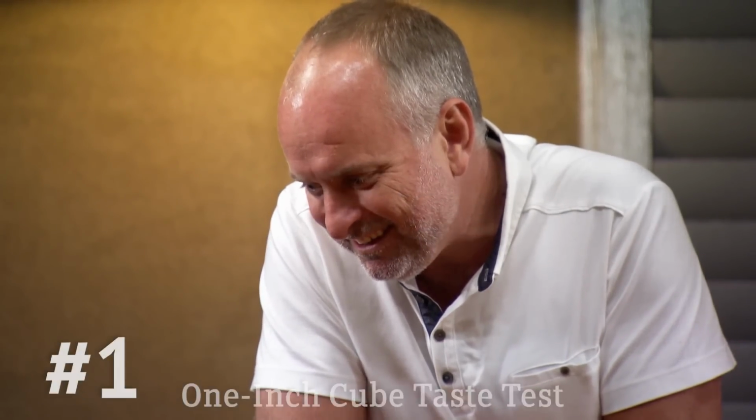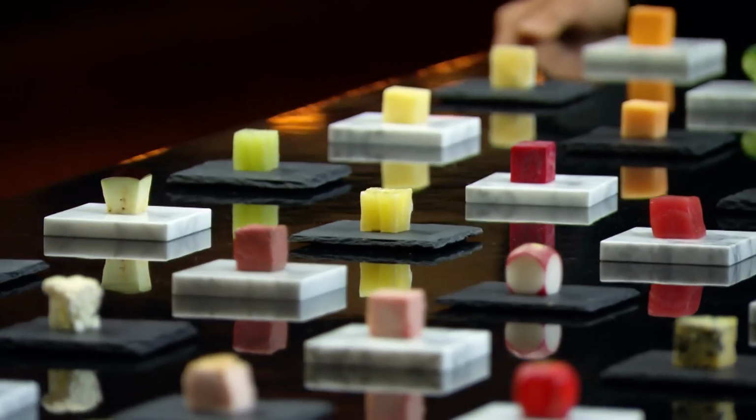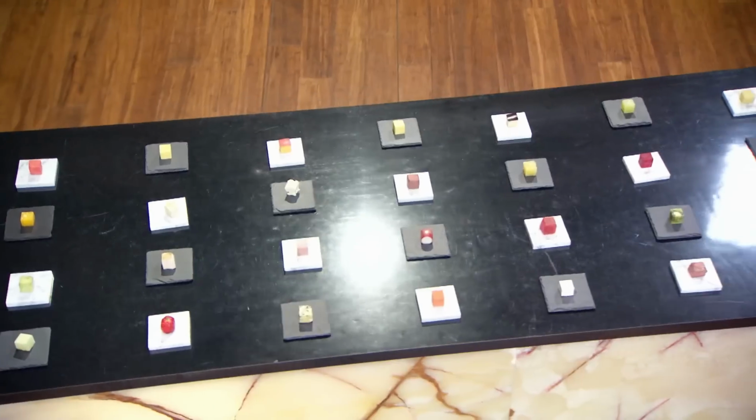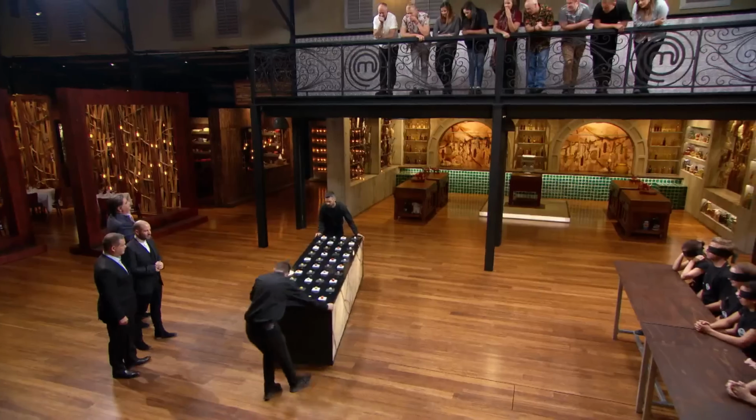Holy cow. Who knew a 1-inch cube of food could be so terrifying? Like, we're up in the gantry, we don't have blindfolds on, and I can't even tell what these cubes are. This challenge is going to be so, so difficult. Wow. Oh, no.